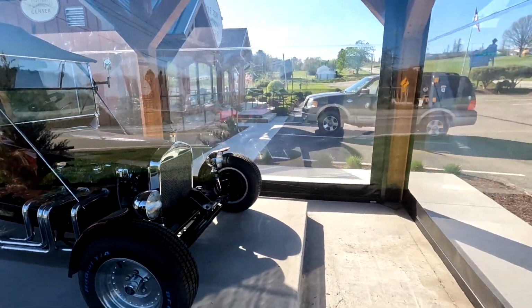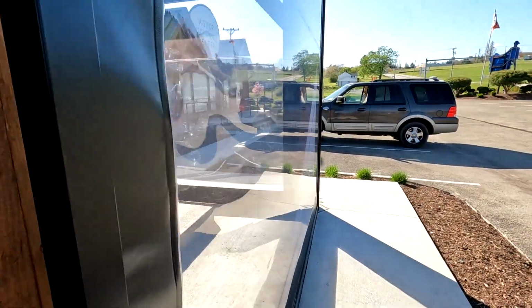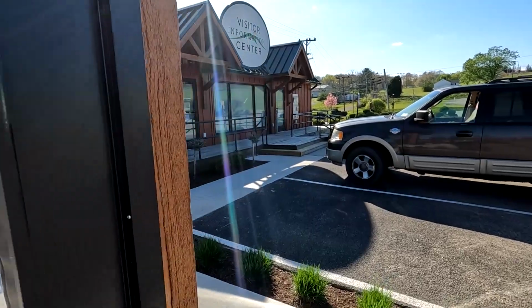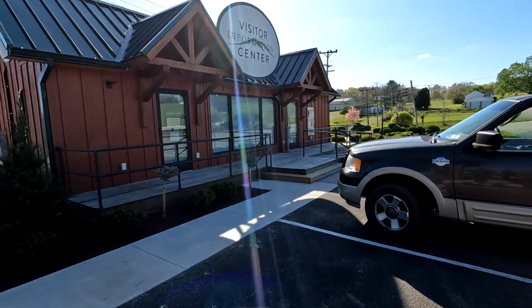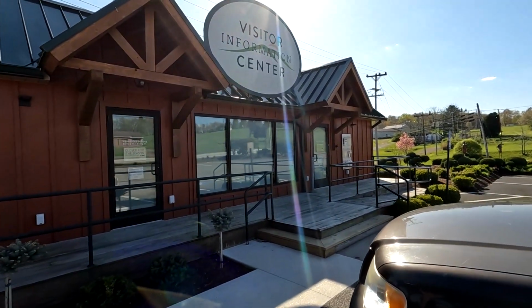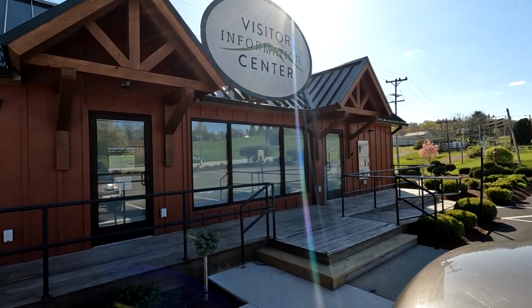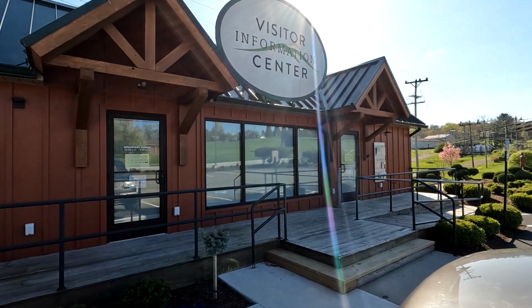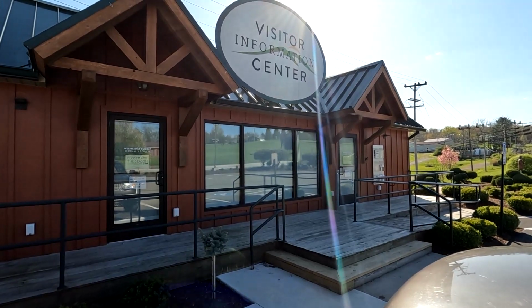visitor center, they call it. And it's closed this time of year, but it'll be opening up. Like I said, it's right along Route 40, right up from the battlefield there. If you're coming by, it's worth stopping to just take a look at the car. Be right back.